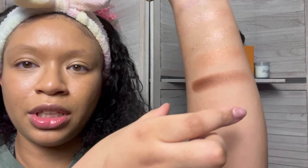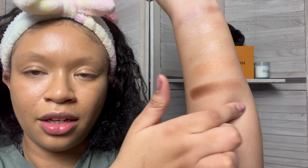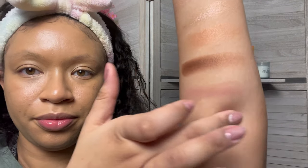It's just like this really pretty, pretty dusty rose. Let's see. Wow, that is beautiful. The next one is Compassion. Let's see. Very soft, perfect for a transition.